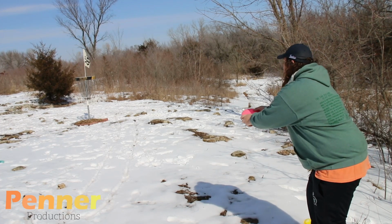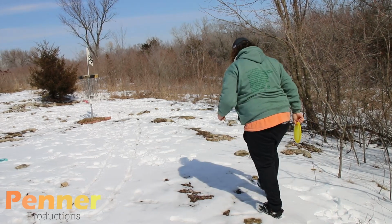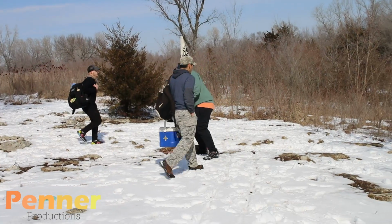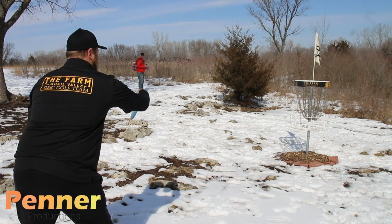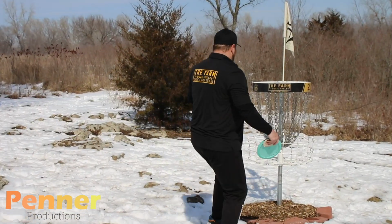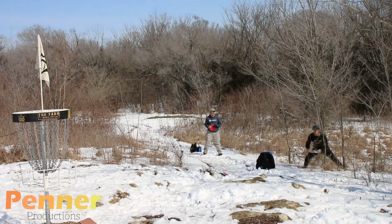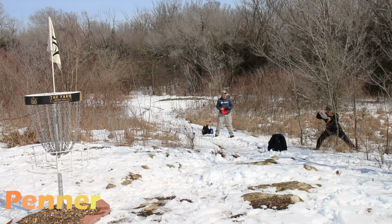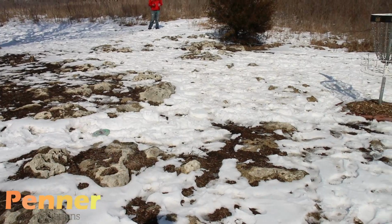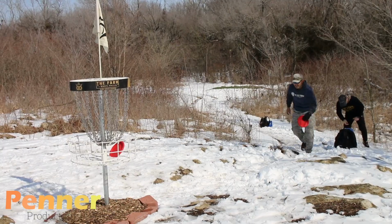Unforgiving backstop here at the farm, especially on snowy days on hole 2. Great putt there from Gavin. And Matt cleaning up as well. You can see how far Colton rolled down that slick backstop and just barely misses his comeback putt. So he went from a 3 to a 5 there pretty quickly. And good comeback there from Taco.